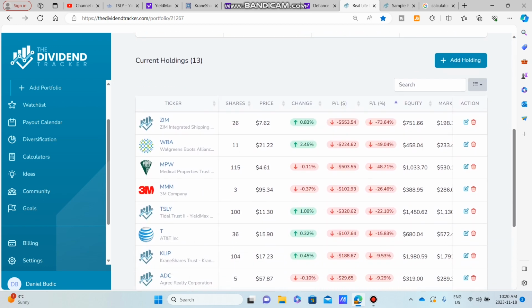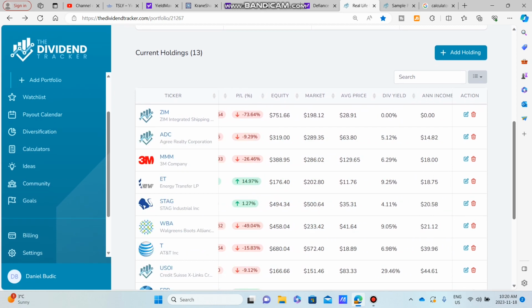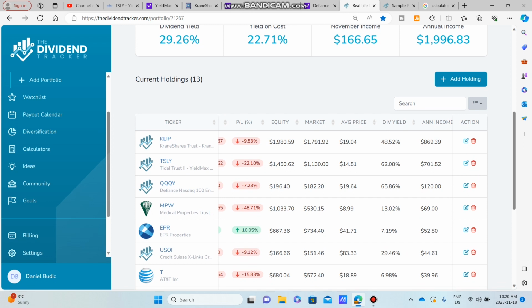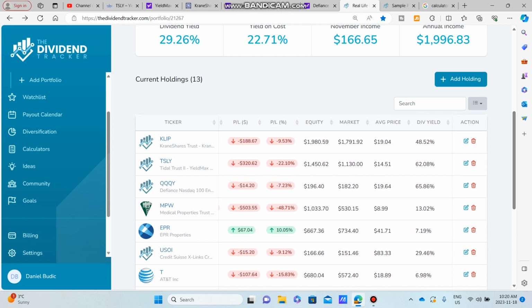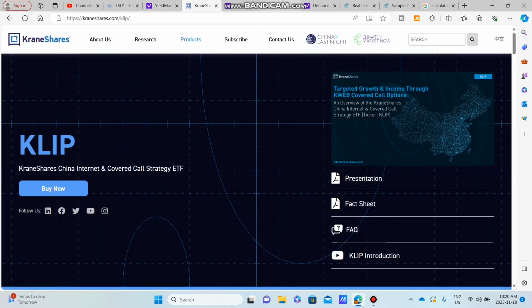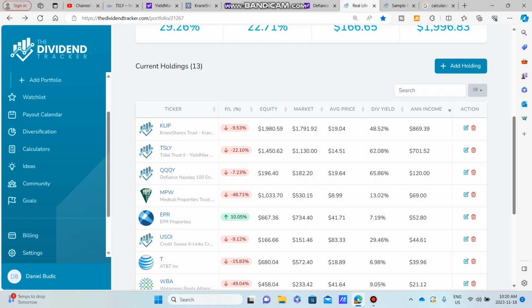Now, going into my stocks here, what I do want to show you is the dividend yield. And actually, you know what? We'll go to the annual income. So the highest annual income for me is going to be from KLIP, which comes at roughly $869, then TSLY, and then QQQY. Now, these are the 3 main funds, and I have them up on my tabs here, which I'll show you in a second. But the reason that they make up such a majority of my annual income is due to their yields, with KLIP having roughly a 50% yield, TSLY 62%, and QQQY at 65%.